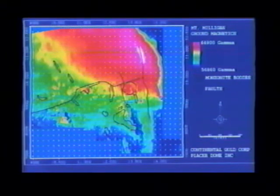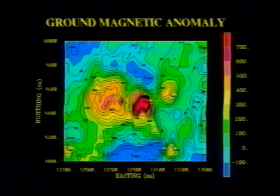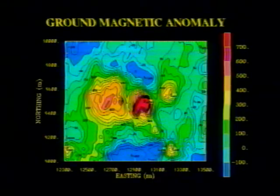The data displayed here are the total magnetic field values. To generate data for the inversion, we must first subtract off the large regional values. The ground magnetic data over the MBX stock, which has had the regional field removed, are shown here. The large magnetic anomaly near the center of the image is associated with the MBX stock. This picture, although informative in its own right, does not provide information about the distribution of susceptibility with depth. To do that, we need to invert the data.